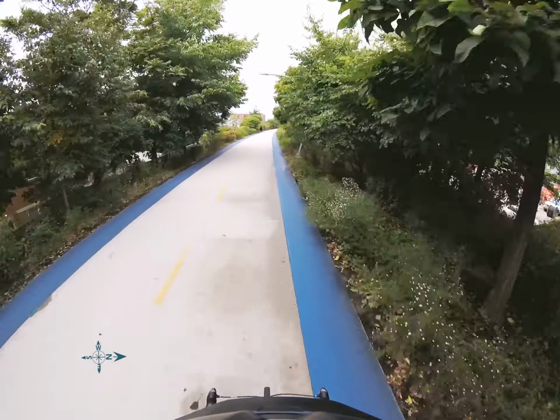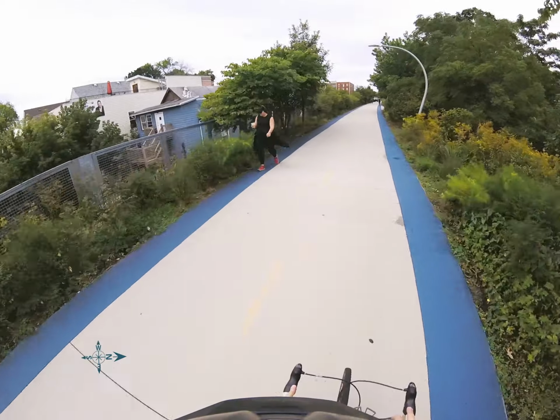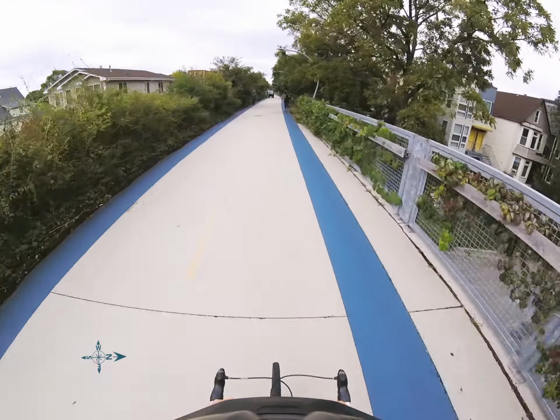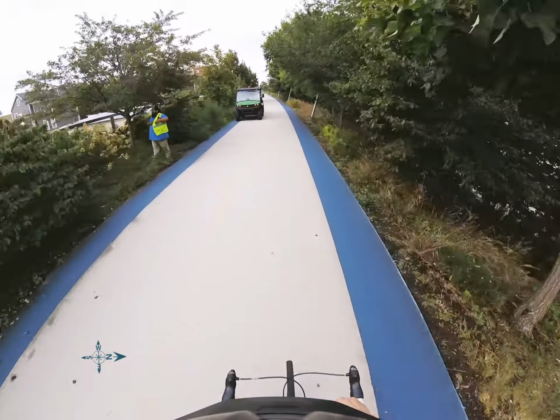Nice thing about having the camera mounted on my helmet is I can look around and point out different things that I see along the route. There's a maintenance cart. It's always gardening, making sure that everything's nice and clean and maintained to the proper standard.